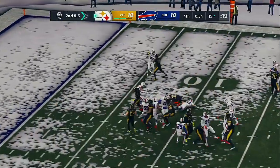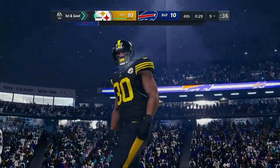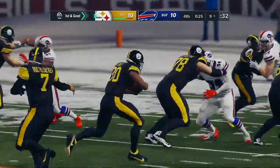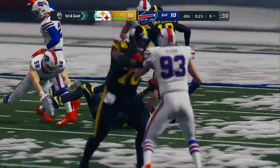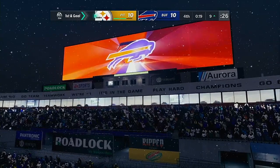Second down now. It's Connor. And now they're inside the 10 as he's brought down at the 9. Matt Milano. That play gets him 6 yards and sets them up with a first and goal. Yeah, once more, strong running, excellent blocking at the point of attack. They've got a nice little drive brewing right here.